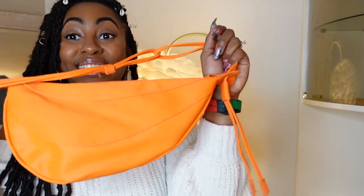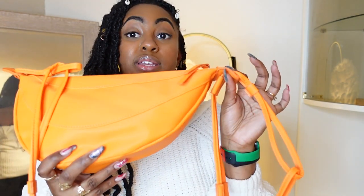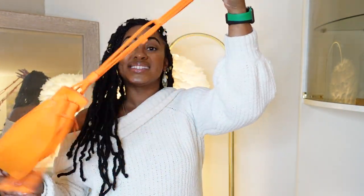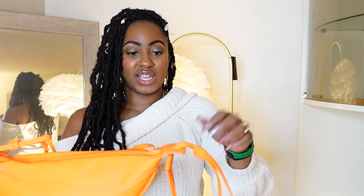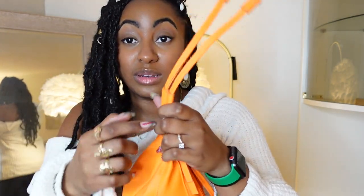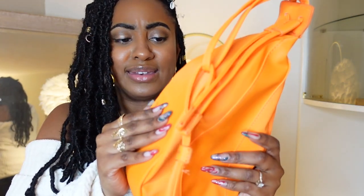Okay, another orange bag. Let me just stop opening orange purses because I promised that I would have shorter videos for y'all. But okay, in three words, this purse is everything I want. Okay, it's a sling bag situation. It is, honey, I think it's adjustable here. Like, you can pull this and adjust it. I just love it.